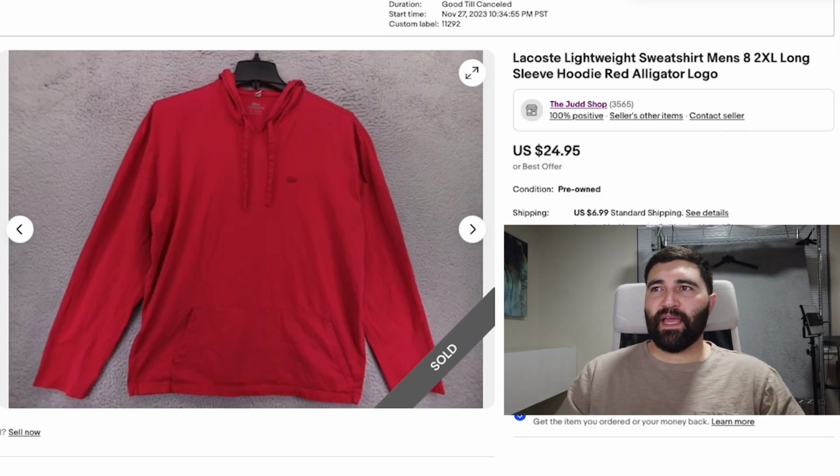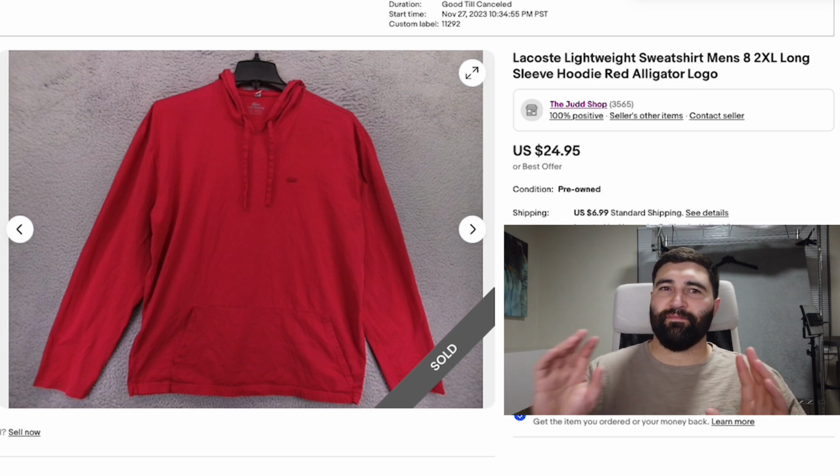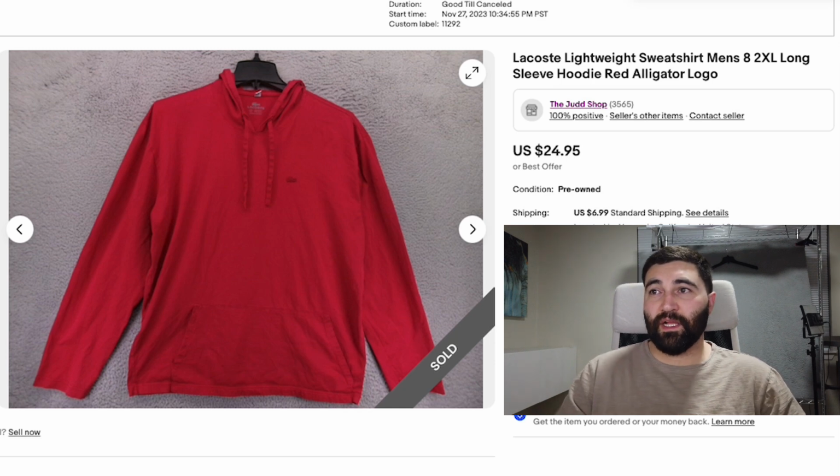So number 7 is this lightweight Lacoste sweatshirt in a men's 2XL. This sold in 18 days for a best offer of $21 plus shipping. I actually find these quite a lot, and they usually don't sell for that much money for me. So I just need to kind of set my expectations to be in that $20 mark, and then I can sell them quickly, and I'm happy with the sale.